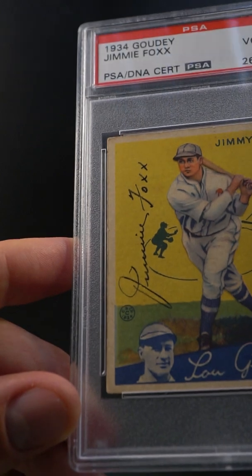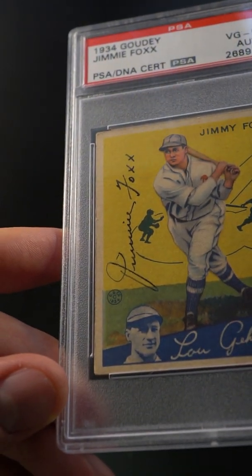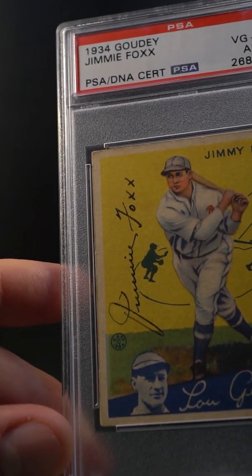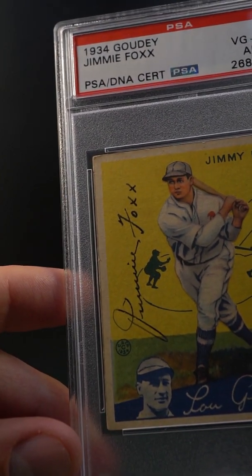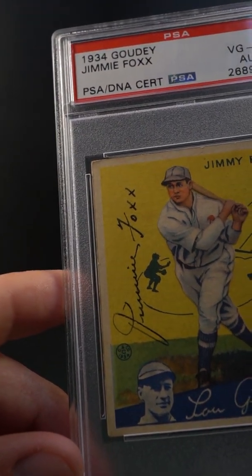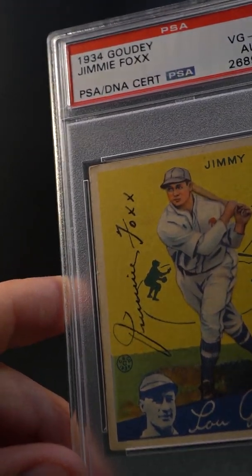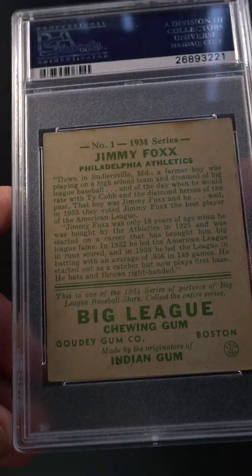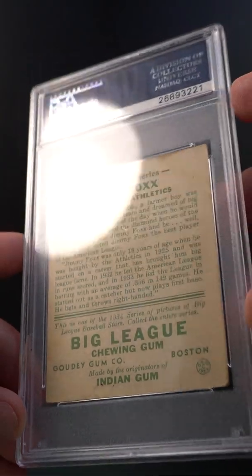And again, the autograph being an 8. In some cases, the autograph grading can be a little bit harsh. This autograph, in our opinion, doesn't really have flaws that hurt the eye appeal anyway. It's got a couple little areas that aren't as bold as others, and we're not disagreeing with the technical grade per se, but it's got everything that anyone would want, from an overall presentation perspective.